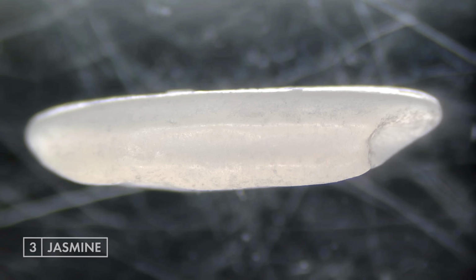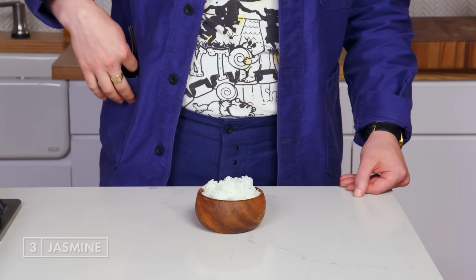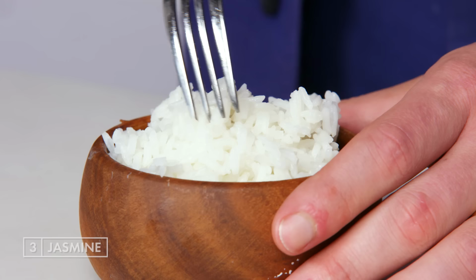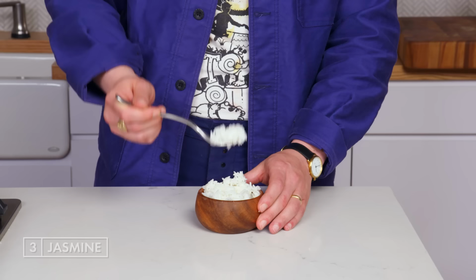Long boy. Very elegant, this one. It's got a nice shine to it, and it has a kind of groove running through it. Let's take a look at it when it's cooked. So you can definitely tell that there's a nice amount of individuation. The grains are ever so lightly roughed up around the edges, but still nice and fluffy. They stick together just enough.